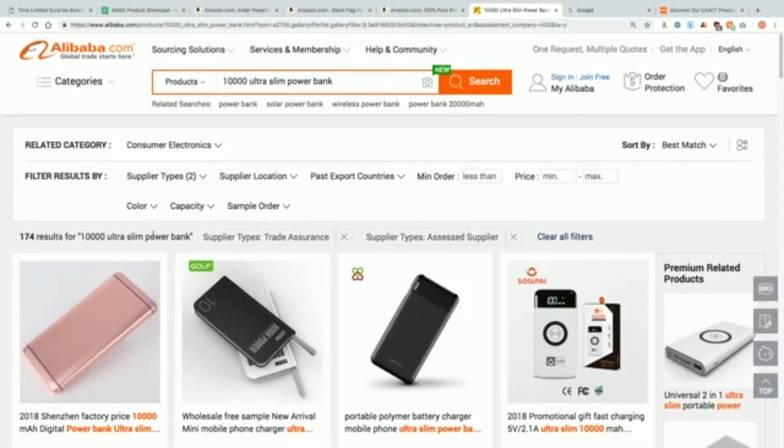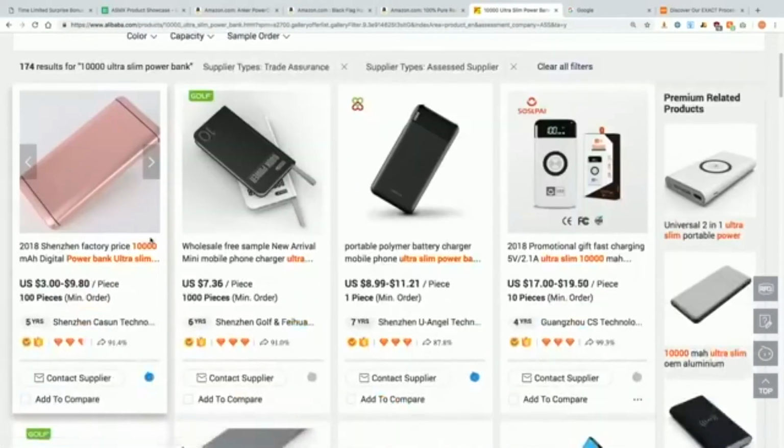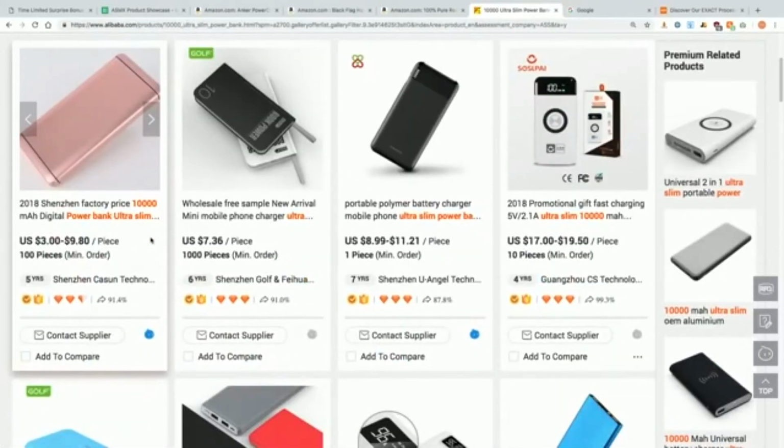Now the next step, once you have these results here, you're kind of thinking like, what do I do with all these? I still have 174, do I call these people? No, you don't have to. What you really wanna do is start scrolling down this page, and this is where my Mac skills are really going to shine. I have a touch screen, this is not a touch screen, so this may not work too well. All right, we're gonna scroll down here, and I'm gonna look for something that looks like the power bank that I had in my hand a few minutes ago.